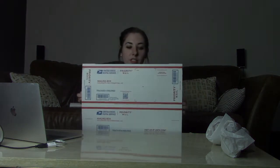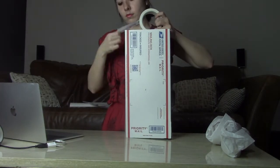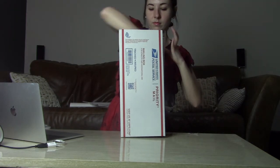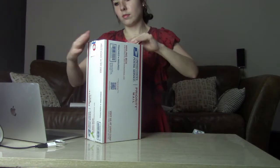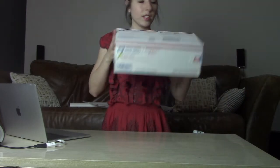Now that I have them both wrapped, I'm going to use another free box. This one I believe is just called the shoe box, which is perfect for shoes. I just dropped them in there nice and secure. That's what it looks like if you guys can see. And then we will tape the top. You can see each side has the eBay tape. Make sure that it's stuck down all the way. And let's print our label. And it's good to go.